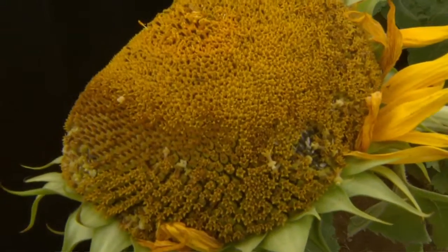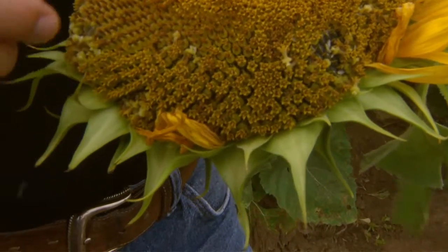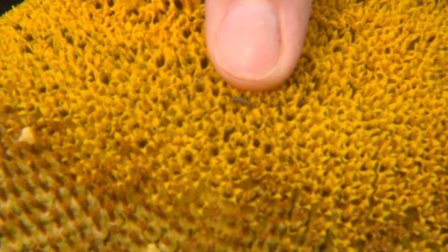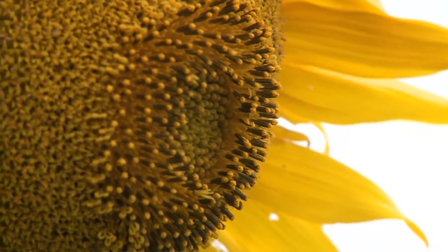All right, now what are you looking for there? Basically, the larvae will just nestle in, and these haven't yet, but burrow into the seeds and then just feed on the inside of the kernels. Typically, early morning or late evening hours when it's somewhat cool is when the moths are most active.